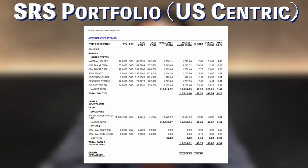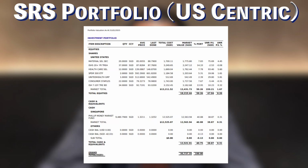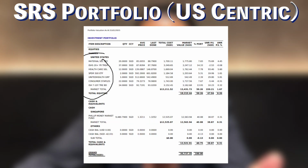On top of that, I am contributing $500 every month from my SRS account into this portfolio. So what is this portfolio about? This portfolio is a US-centric portfolio where up to 70% of the capital will be invested directly into the US market, which will be the ETFs listed on the US exchange and also the stocks listed on the US exchange. This is where you can see here. And the other 30% will be invested in the unit trust.